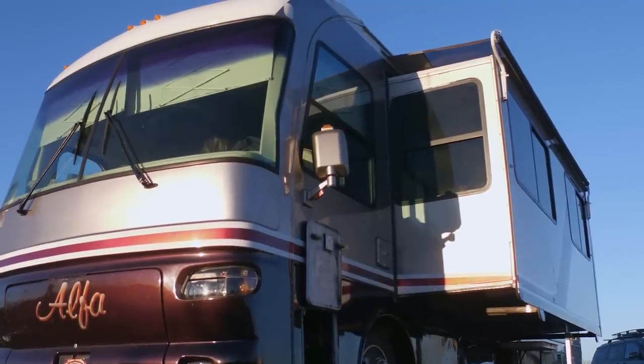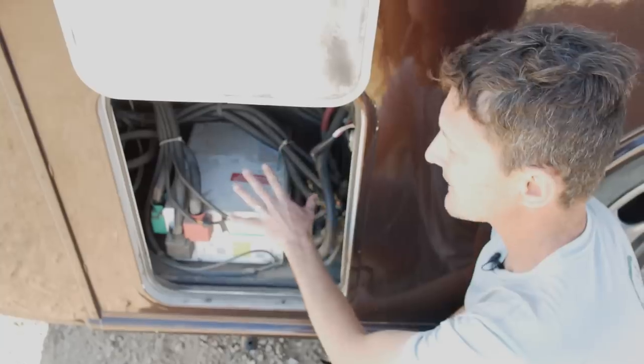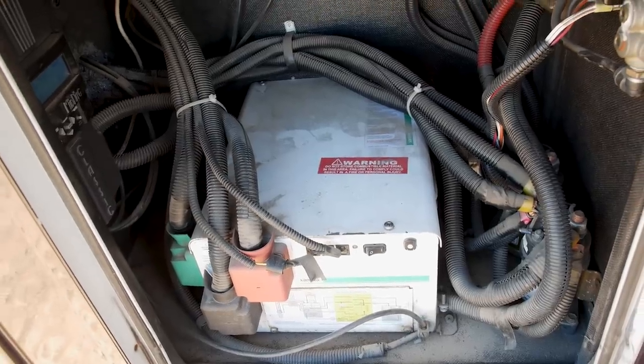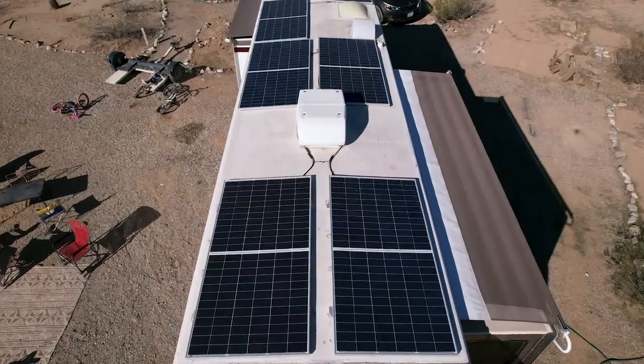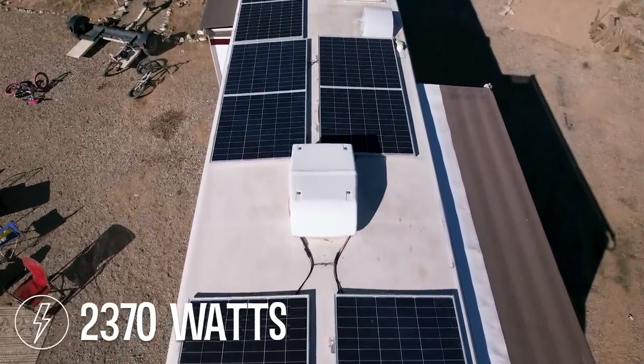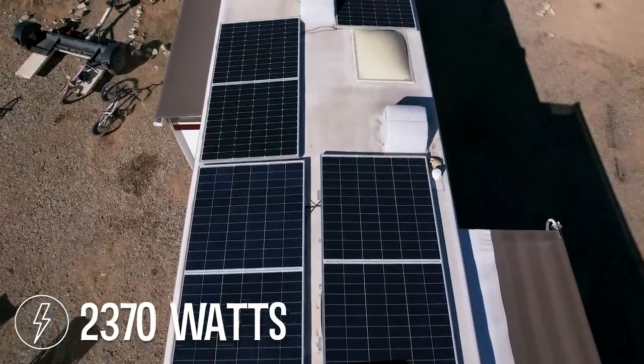So we have a 2,000-watt inverter that was here when we got the rig. Right now, it's working and working great. I wired in 2,400 watts of solar. We've got six 395-watt panels at max capacity. We're 80 volts at about 30 amps.